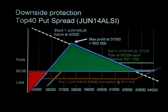Having said that, though, I can hedge out that risk if we see the market getting down to those levels. I think it's unlikely, but if it were to happen, there are methods I can employ to hedge myself.